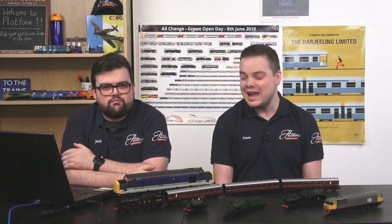But it means it's great to pair with either some of Heljan's Mark 1 coaches, the forthcoming Mark 2 coaches, the general utility vans that we just mentioned. They can operate in big layouts, small layouts, so perfect for pretty much anyone who's modelling 1980s onwards.